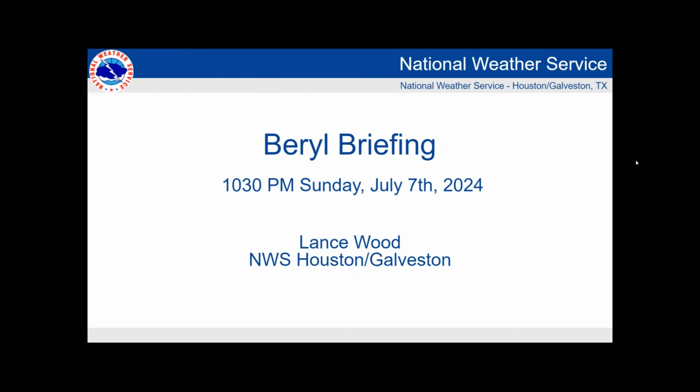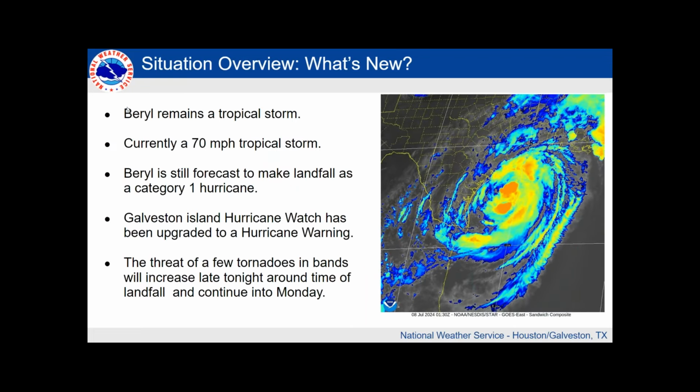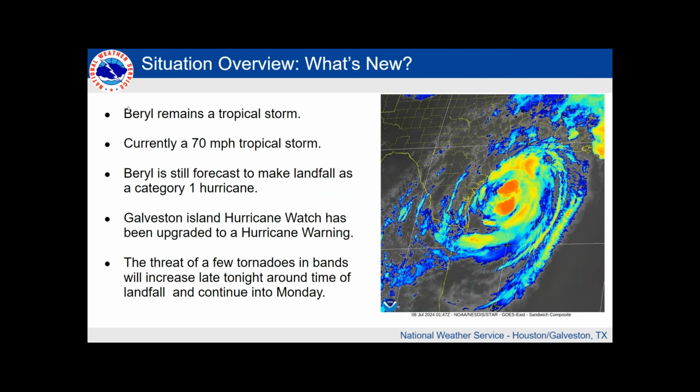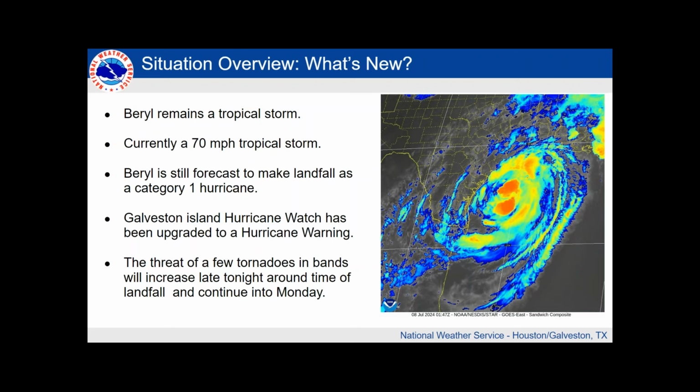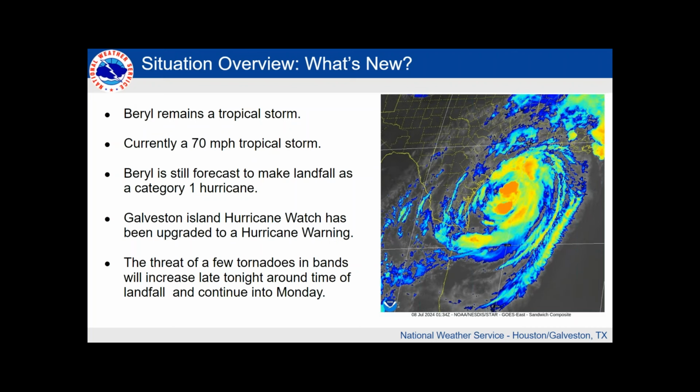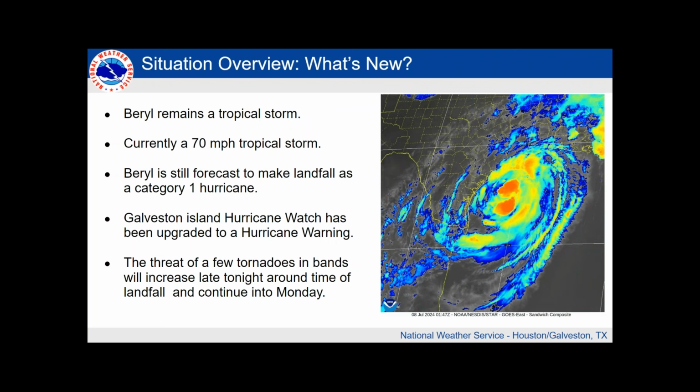All right, so we're going to give you an update here on Beryl. Let's take a look at what's new. Well, a little bit surprisingly, Beryl still is a tropical storm. We've been watching the radar on the right side of the screen here. Very organized, a lot of banding.